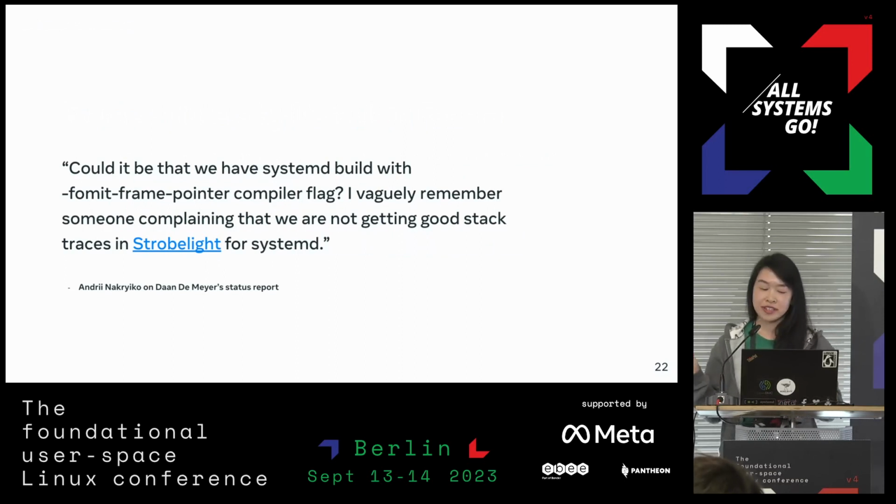I included a quote here, which Andrii wrote on Daan's status report, to show why we started working on frame pointers in the first place. It's because Daan was complaining about how he had pretty bad stack traces for systemd. And Andrii noted, oh, are we missing frame pointers? Because I think the stack traces in Strobelight, which is our internal continuous profiler, are not that great. And that just spun off all of the work that we've done to propose the change in Fedora. Also notable, not everything is planned. We do a lot of unplanned work here.